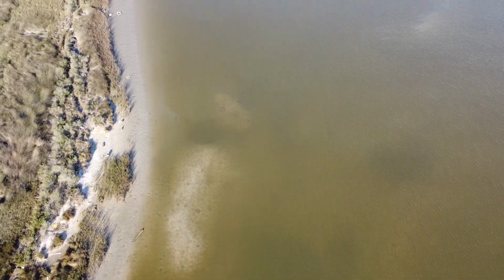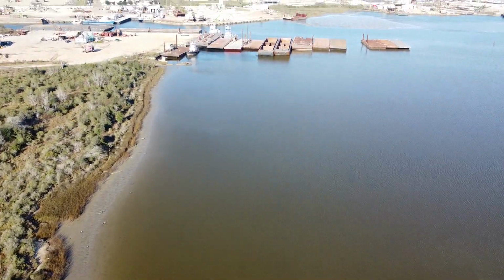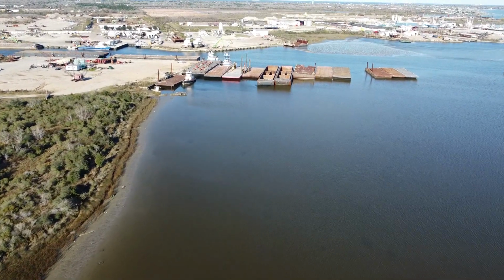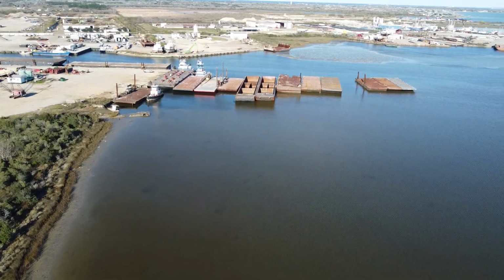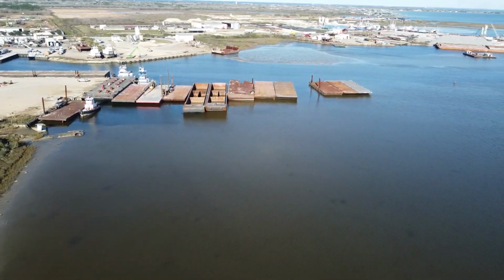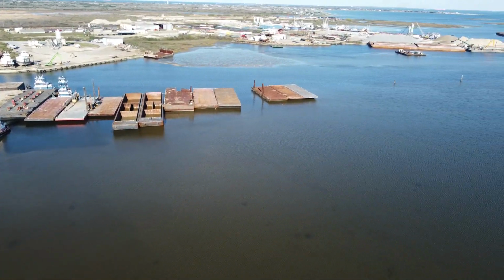Now this is late in December, the 28th, I believe. And the water is out. It's about 2 foot lower than usual because of the northern. But you can still see a lot of the features.